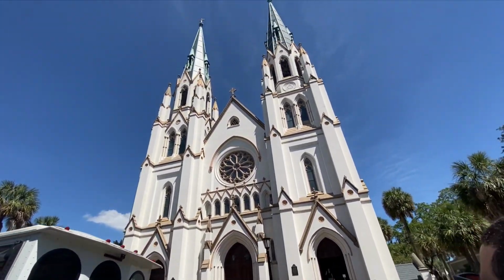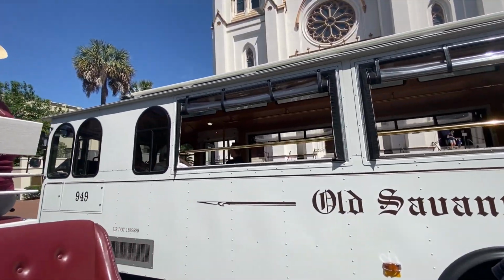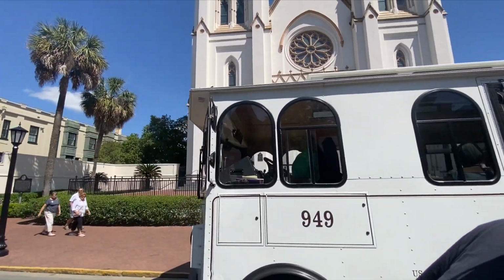No. No, no. It's usually open to the public, and you can walk right in. And it's really gorgeous inside.